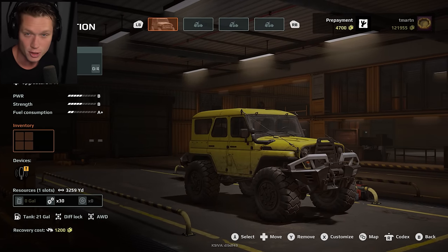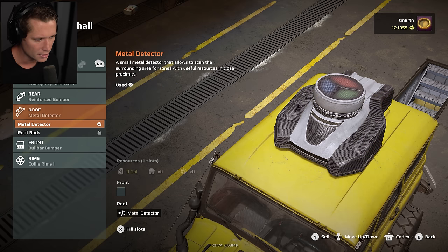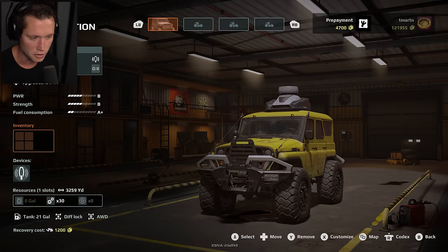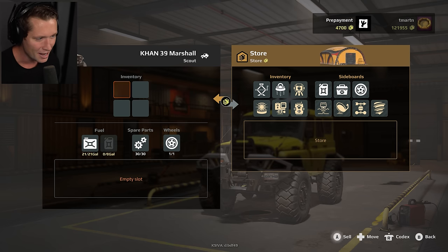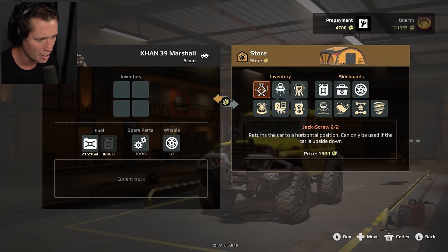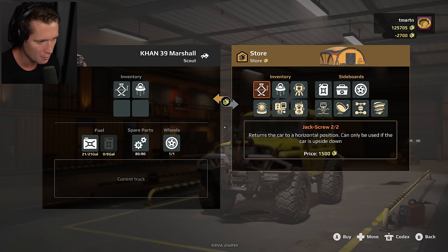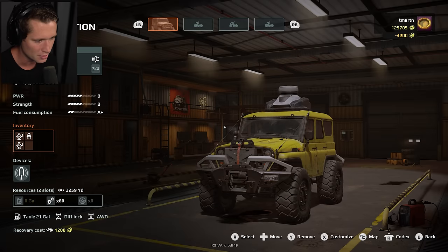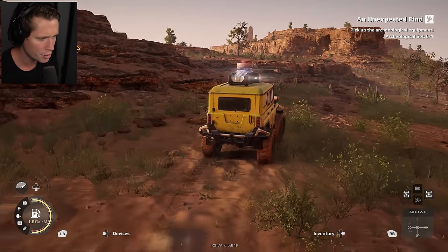We got her on some fresh tires. Got a bumper on there. I think she's good to go. We are going to need the metal detector on there for this mission, searching for these dinosaur bones. Gosh, this thing looks insane. And then for our inventory, I mean, we've kind of learned our lesson. Oftentimes, you're going to want at least two jack screws. We've got five anchors. I think we're good on that. I might get another set of jack screws. We're going to be much better prepared now, and let's see if we can go succeed here.